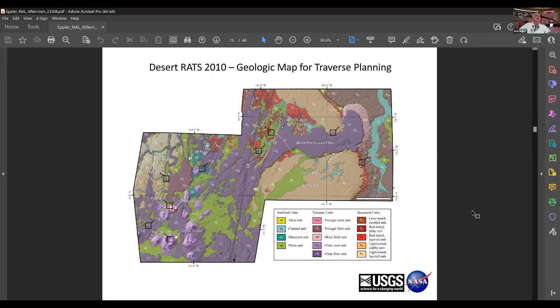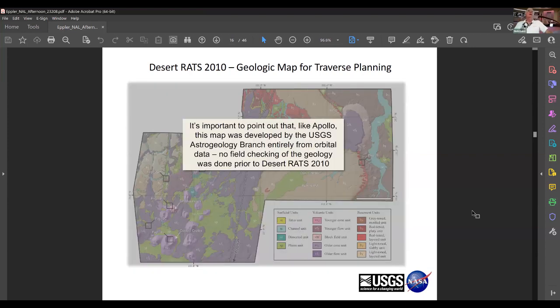The U.S. did this, and they were half an hour from the field area. They never went out and field checked. They were being very true to the spirit of what we were doing by not actually field checking. So they just generated maps just like Apollo did, and we planned our mission, but they did not go in the field to see if their map was correct, basically.